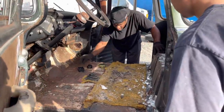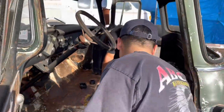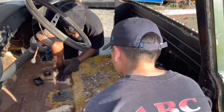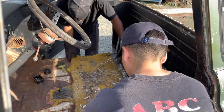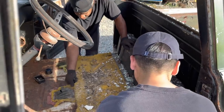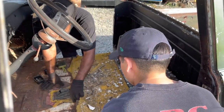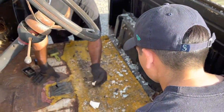All right. Get these bolts out. Whatever you might find in here that's not rat turd, throw it in this little thing right here, like some screws and stuff. That's pretty much it. It's kind of glued down. Oh, that's easy. It's just this part around the shifter. Got to unscrew. Look at this old ass right here.